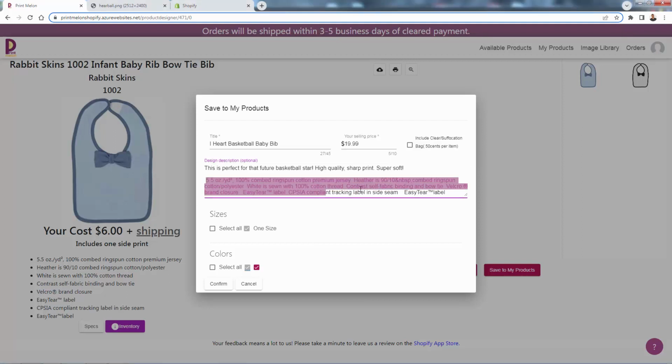It comes with basically a kind of default product description. I added a little bit on top of that. You have full control over that. Inside the description, you'll be able to add different sizes. If there were like a t-shirt, you could select the different sizes that they have. And Print Melon has some really cool big and tall sizes as well.